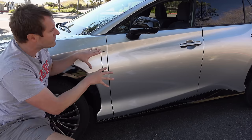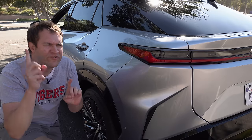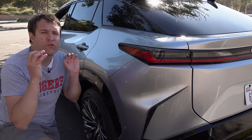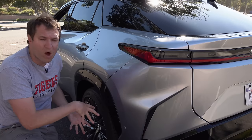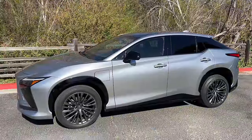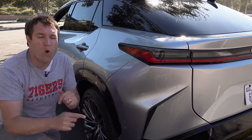In terms of performance, 0 to 60 in around 5.5 seconds in the RZ 450E, which isn't really all that good. And in fact, the same is true of the RZ's electric range figures. This is only rated for 220 miles on a single electric charge. And that's with the smaller 18-inch wheels that come standard on the base premium model. If you upgrade to the luxury and the nicer looking 20-inch wheels, you only get 196 miles on an electric charge. That's it. Sub 200 miles. Not impressive. And it's even less impressive when you consider the competition.